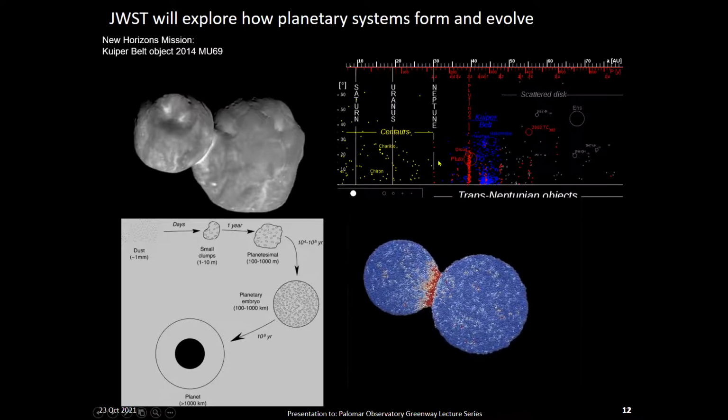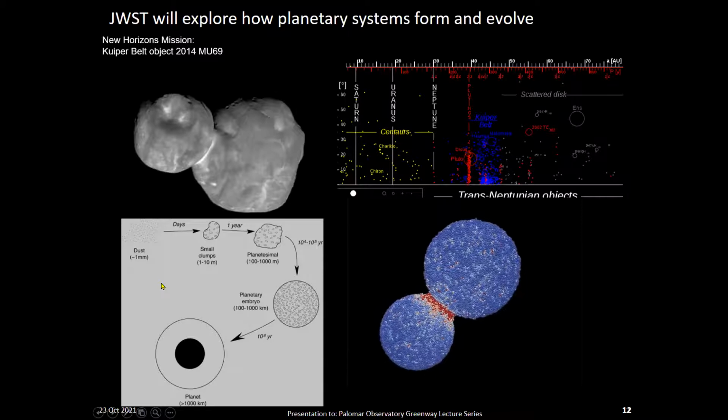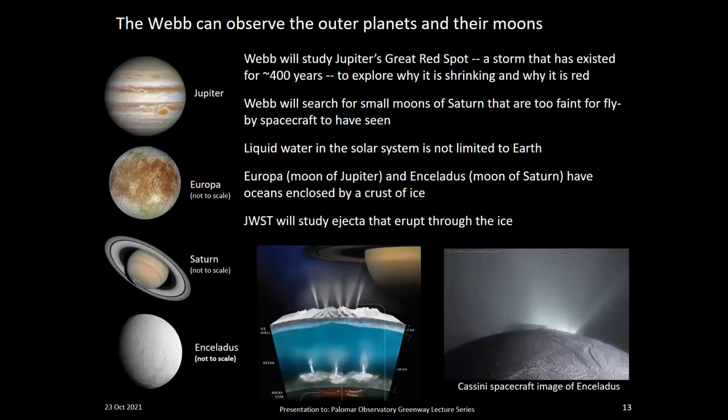And this is of great interest to understanding how planets form, particularly models of planet formation that work by agglomeration of small particles into successively larger bodies over 100 million years or so. So this will be an important area for JWST. And we've had to put special non-sidereal tracking into the JWST to enable it to observe those Kuiper belt objects and also the outer planets of our own solar system. The JWST can observe the outer planets and Mars. And with Webb, we will be studying the planets of our own solar system.